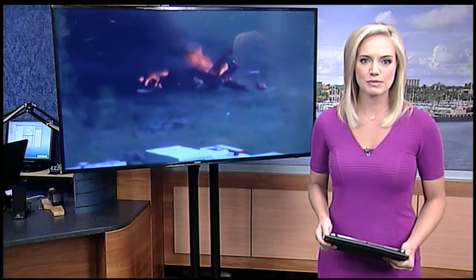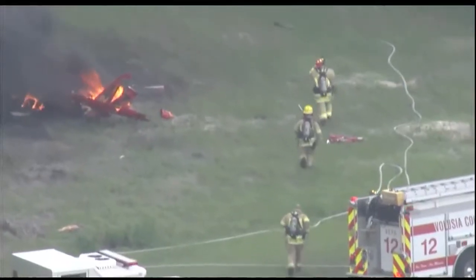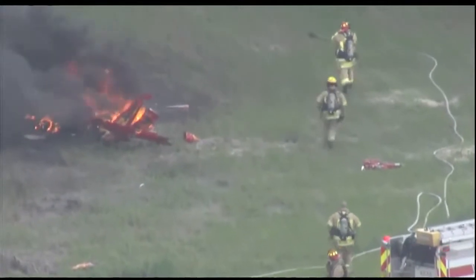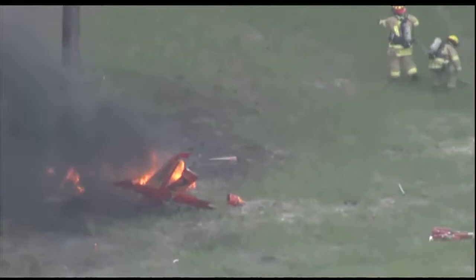2 people are in the hospital after a small plane crashed on the east coast of Florida. The pilot is in critical condition while the passenger is expected to recover. The Federal Aviation Administration says the plane's left landing gear collapsed. That plane then veered off a runway and burst into flames.